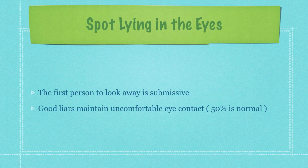How they're able to maintain this solid eye contact is they're in fact not looking at your eyes but instead looking between your eyes, at your forehead, so that it just seems as if they are maintaining a lot of strong eye contact, which is considered truthful.